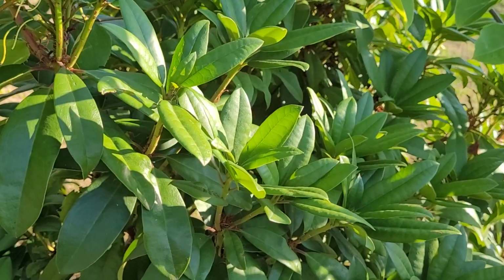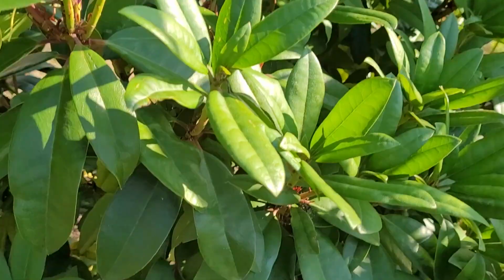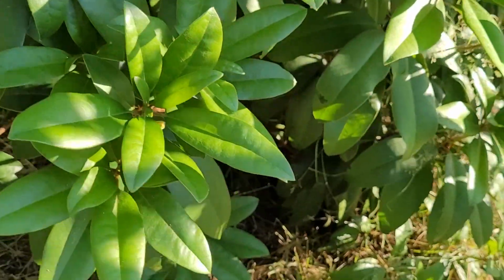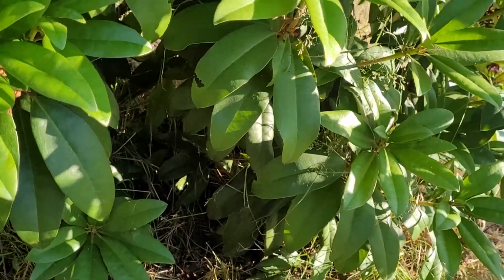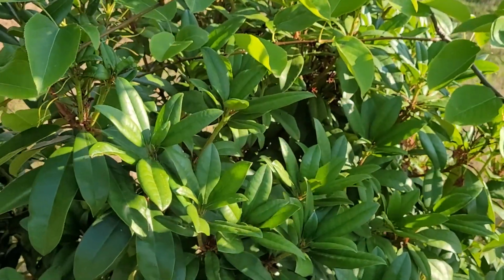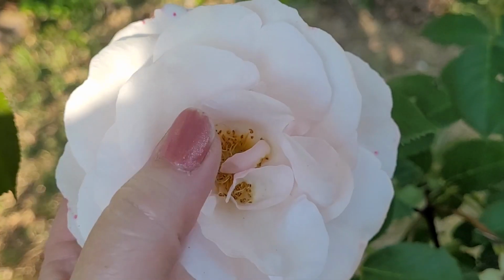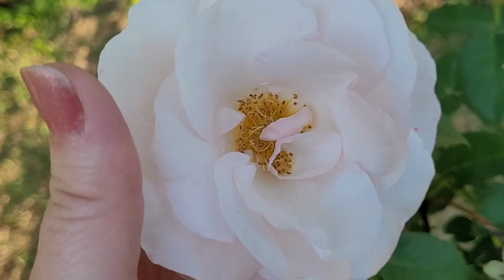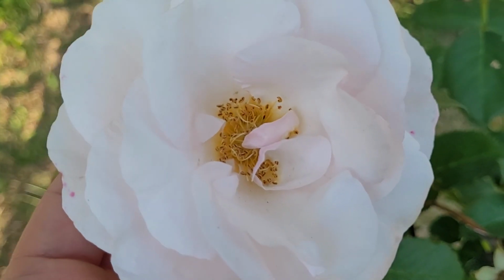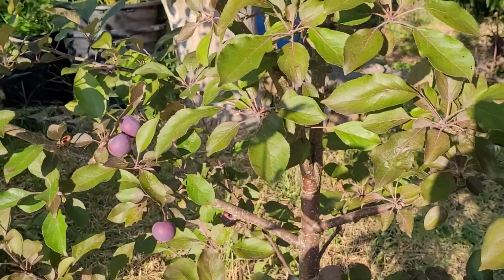I planted this rhodie, and oh my gosh, it was so tiny when I had it, and it was actually doing pretty poorly in a pot. And then I planted it in the ground, and now it's just a monster. It's awesome. I like to add something beautiful in between all of my productive plants. And of course, the productive plants are beautiful too. But isn't that rose beautiful? I'm really happy about this specimen.